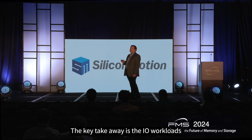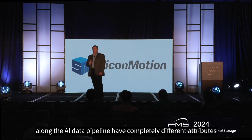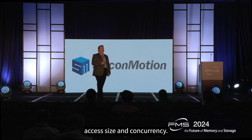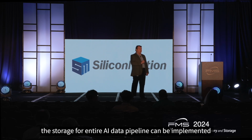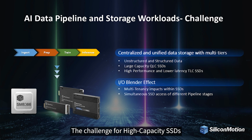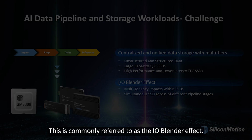The key takeaway is that I/O workloads along the AI data pipeline have completely different attributes in terms of access type, operation type, and access size and concurrency. And so for data center or large enterprise organizations, the storage for the entire AI pipeline can be implemented in a central and unified data storage. The challenge for our high-capacity SSDs is the potentially multi-tenancy environment, as the same data can be accessed by different stages of the pipeline. This is commonly referred to as the I/O blender effect.